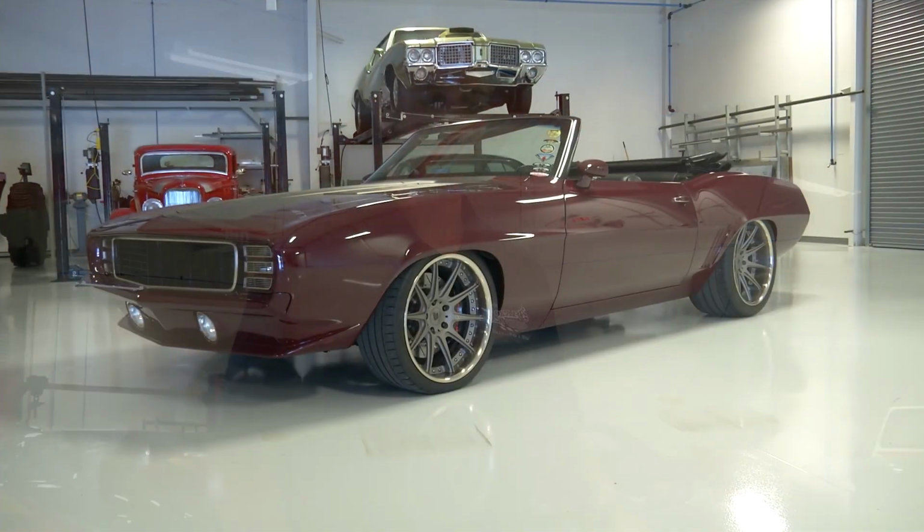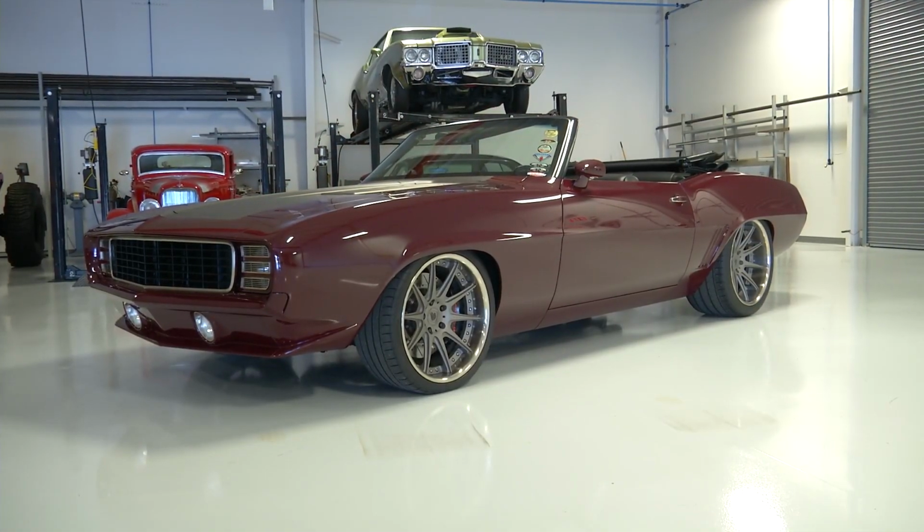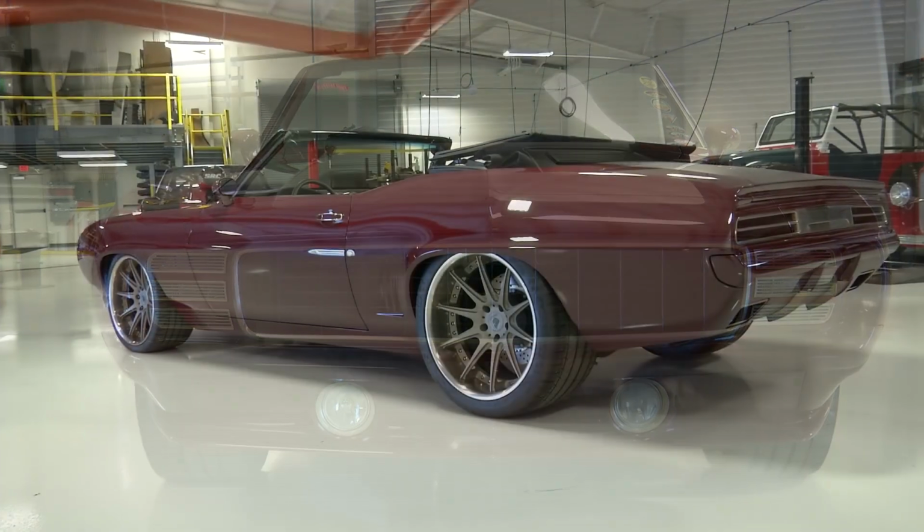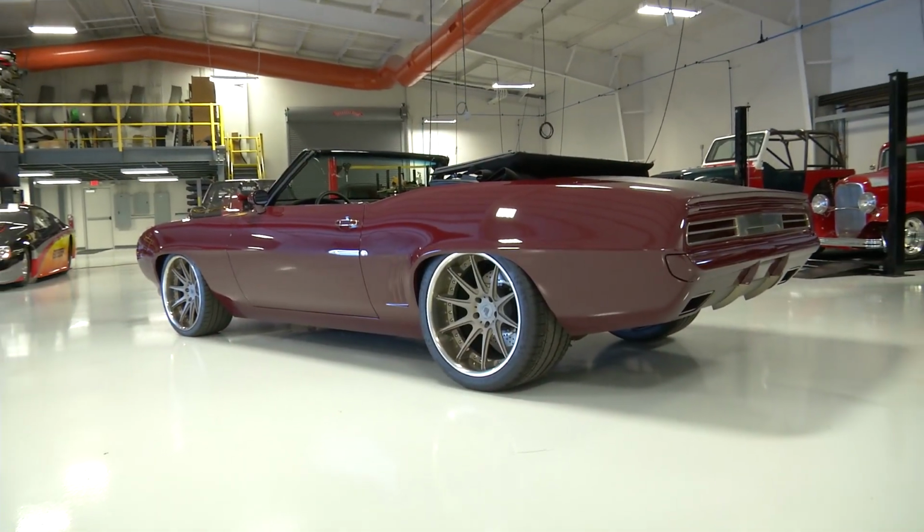All right, here's a car that you may have seen. This is our '69 Camaro that we had Goolsby Custom build a couple years ago. We've had it at SEMA, we've had it at all the major shows. There's a lot of custom work that we did on this car, and I'd like to take a minute to show you one of the more subtle items that we've decided to introduce as a new product.